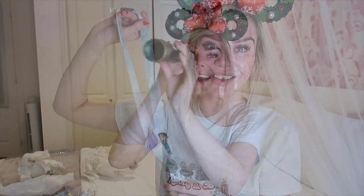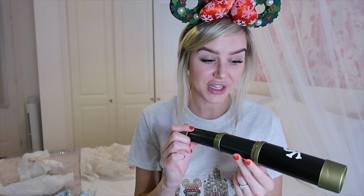Paisley picked a Pirates of the Caribbean telescope from down by the Pirates of the Caribbean ride. She was looking at the Jolly Roger with it and things, walking around Adventureland with her new telescope. This was actually quite a good buy. I think it was like €6. So for something quick and easy, which actually did provide quite a lot of entertainment for her whilst walking around the parks, really good purchase.